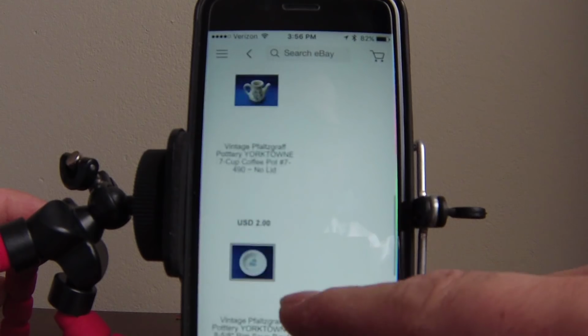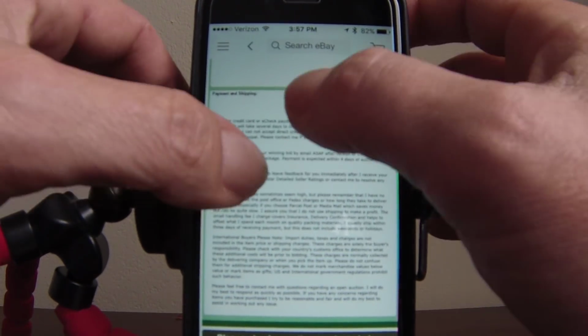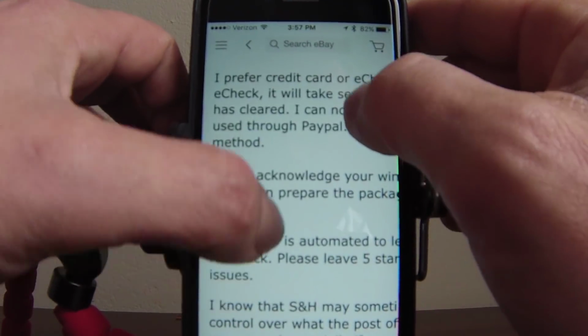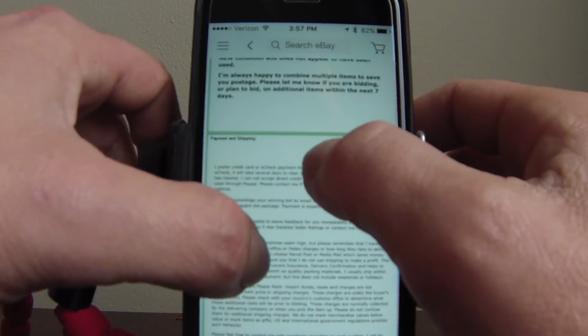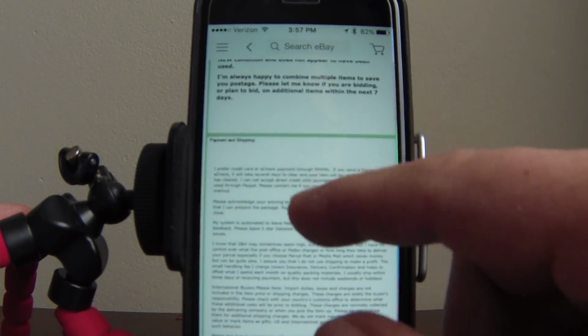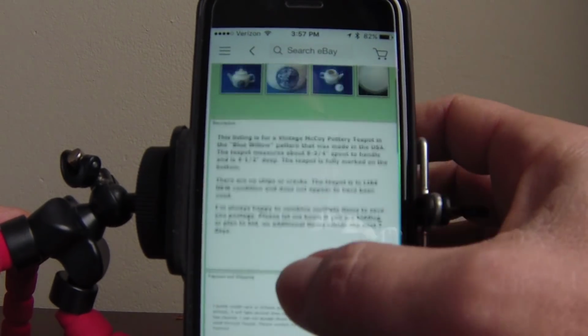And you can't even read or see anything, you know? I mean, look at this writing. I have my glasses on. I can't read it. I have to go like this. And now I'm going again, left to right to read this. Who cares about payment and shipping information? That's already everything on the first page, you know?